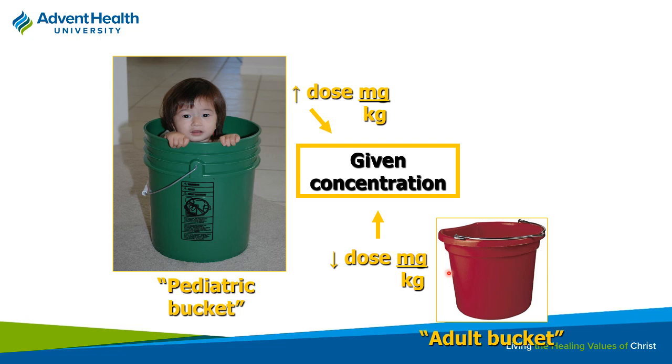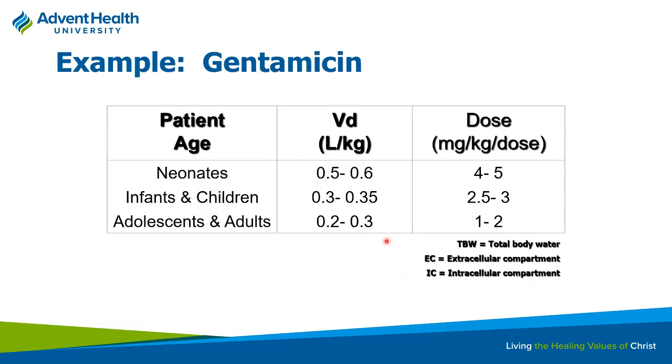But anyway, overall you'd find that these kids would need a higher dose on a milligram per kilogram basis than you would for an adult patient. So as an example of this, gentamicin, right? If you're looking at the actual volume of distribution for a neonate versus an infant versus an adult, you'd find here it's 0.5 to 0.6 liters per kilogram. So it's like 2 to 3 times higher than what it would be for an adult patient. So what do you notice about the dose that we're giving? It's about 2 to 3 times higher as well. And this should net the same serum concentration, which is important when you're considering treating an infection, right? You have to get the right concentrations to actually treat that infection there.